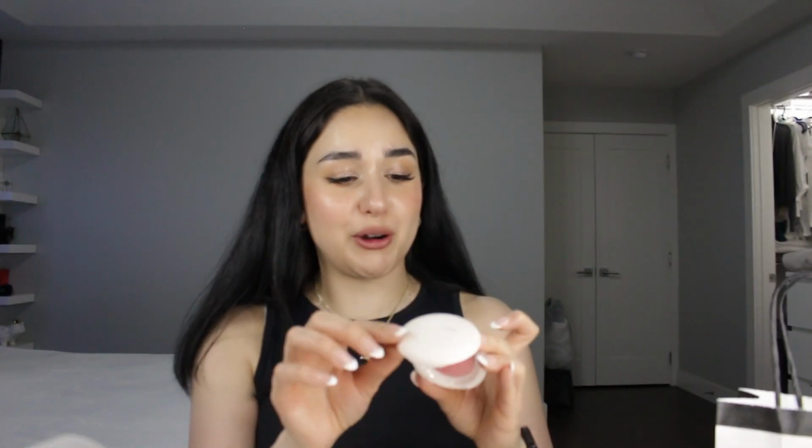So these are the new blushes from Rare Beauty. I threw the box out. I'm not sure what they're called. They're just called Powder Blush. These are the luminous one, and this is gorgeous. This is in the shade Happy. It's a cool pink color.